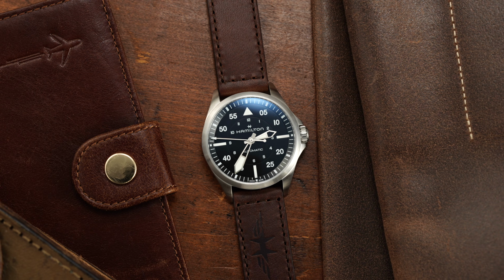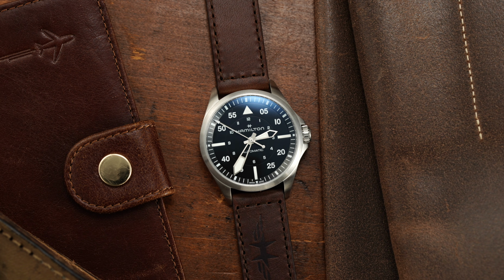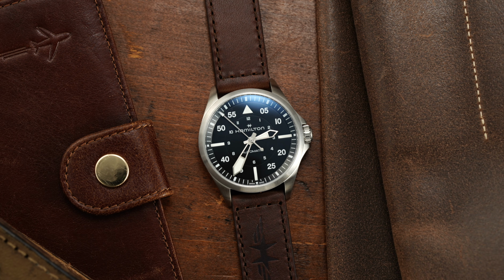Another point I like about these watches is the partial hollowing out of those central hands for visibility of the central hour. So you can actually peek through and still see that inner hour ring even through those hands, which I think is a nice touch.